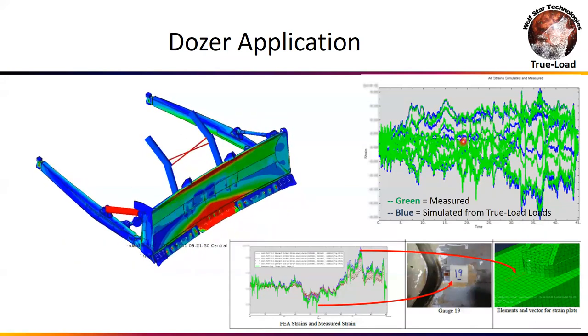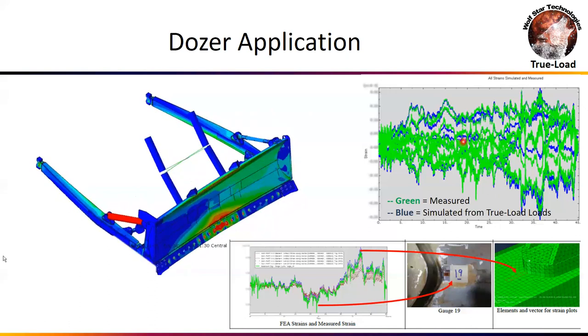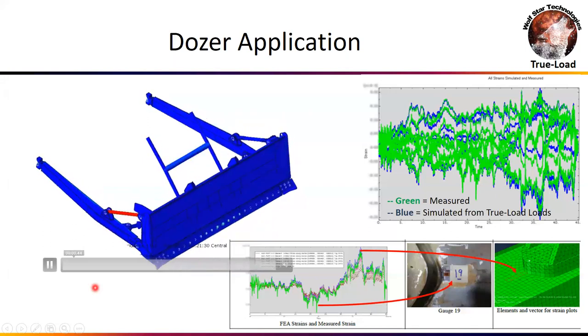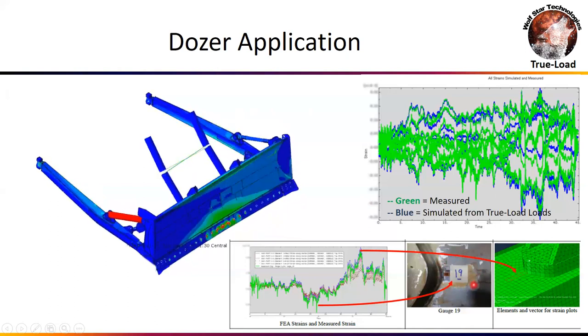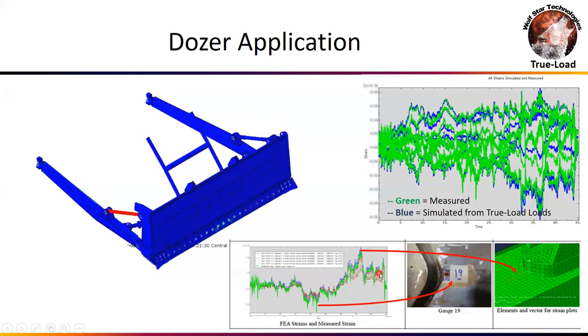They thought this was terrific. But these were all nominal locations. Their real concerns in development were these forgings that they have on the structure here, the weldless forgings. So they laid in a bunch of auxiliary gauges as well. Gauge number 19 is an auxiliary gauge that they laid, and I've got gauge number 19 plotted up in green here.